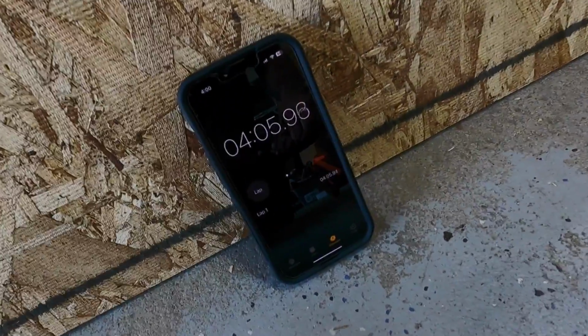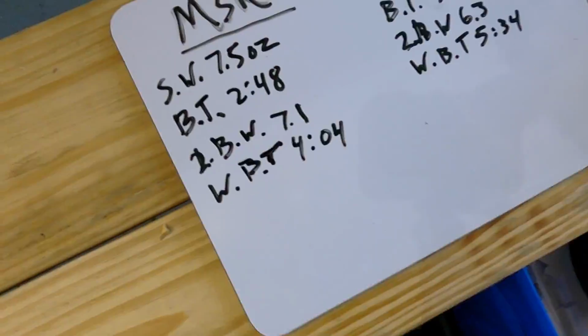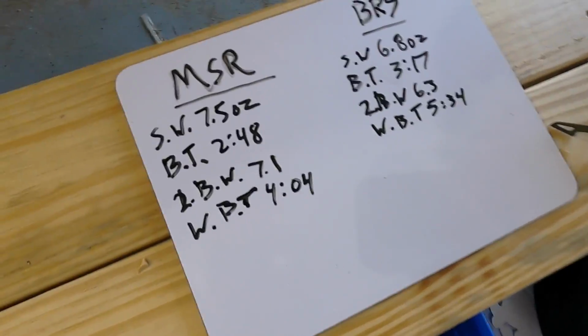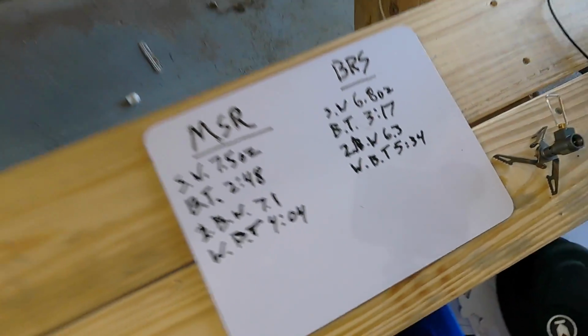Oh, it's moving. Okay, I'm seeing steam. Oh yeah, we got rolling. I'm going to say 4:04 when I looked at it. 4:04. Wind boil time 4:04. A minute and a half faster for the same amount of water, same distance, same wind speed, all of that. I mean, that is huge.